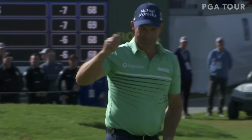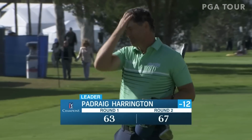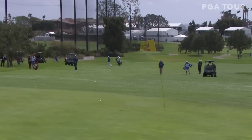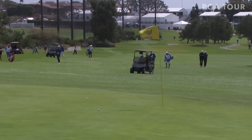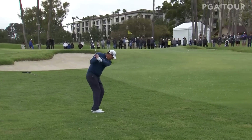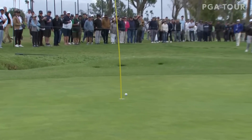Gets it in there. 6-time winner on the PGA Tour Champions. Harrington playing his second into 7. Good tee shot. Nice look here, and plays a quality iron shot in here to 7. Got a tricky little putt, but he'd managed to get that down. Right in the center of the green, let it run back there, and that was a really well played shot.